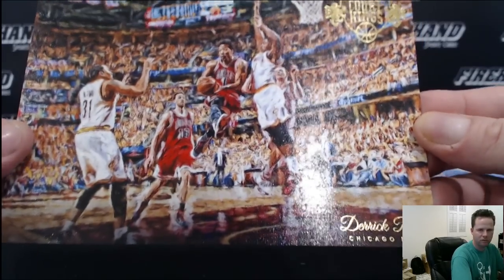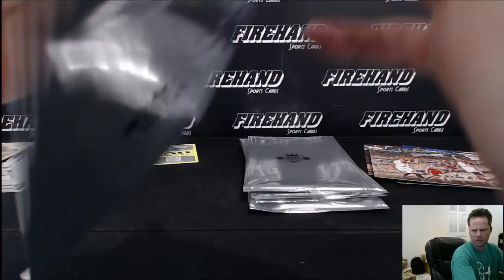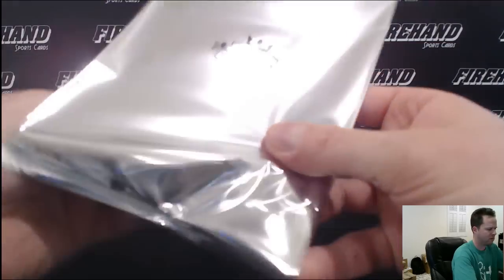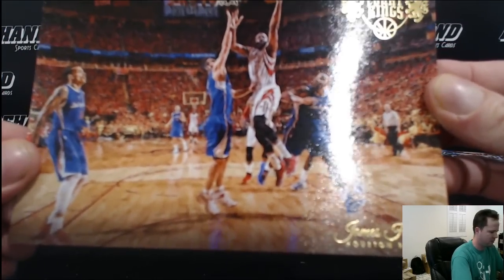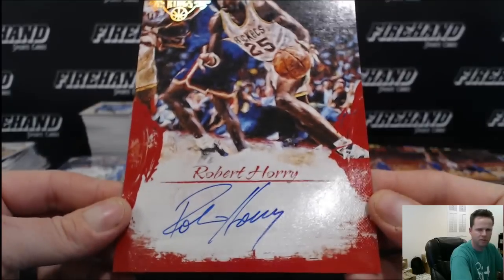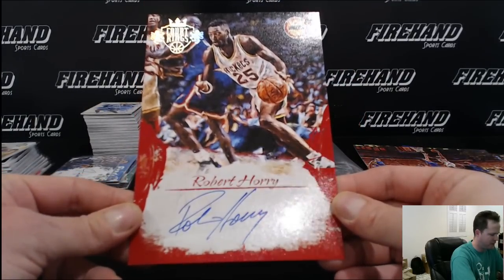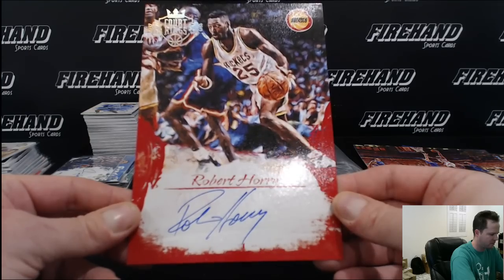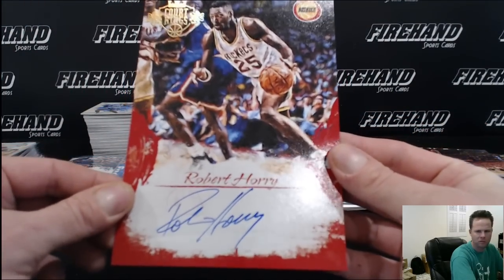Derrick Rose for the Bulls. Oil Fan 14. James Harden for the Rockets. Buzzy. There it is. Big Shot Bob, Houston Rockets, is the autograph. Robert Horry. And Buzzy. Congrats, Kellen. Nice.